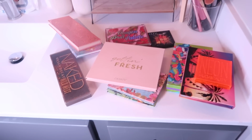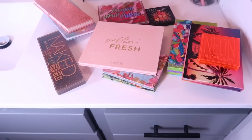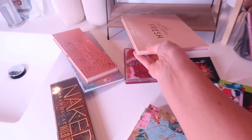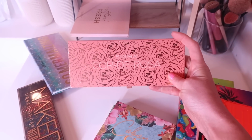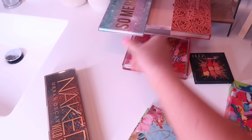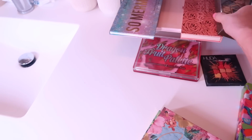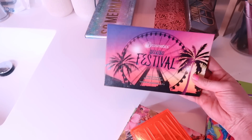But I did pull out the palettes that I'm interested in trying to get some extra use on or focus on right now. So I have the ColourPop Getting Fresh palette. And then I also have the Sigma Beauty Corderosa palette, just such a beautiful palette for the summer. I have the Clarity Cosmetics So Mermazing palette. I have the Urban Decay Naked Wild West for a fun neutral palette. I also pulled in the BH Cosmetics Weekend Festival palette. I love this palette for this time of year.